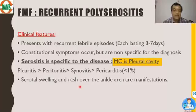We will go through it slowly. So these are the clinical features of the disease. Most of the time it is a young boy who comes with recurrent fever episodes, having constitutional symptoms and also complaining of pruritus. And that's why I highlighted the point.